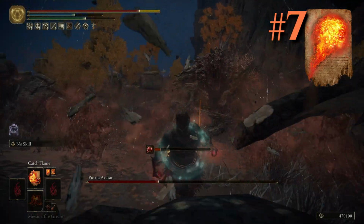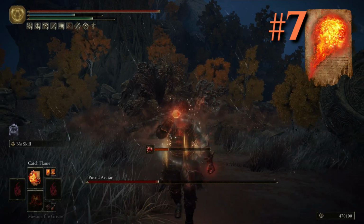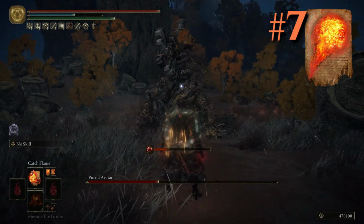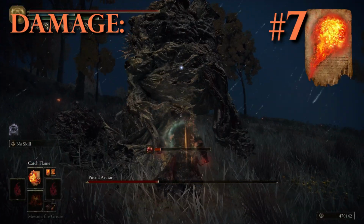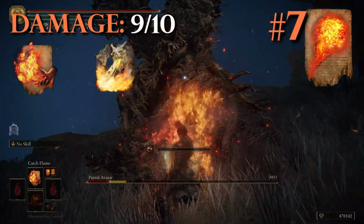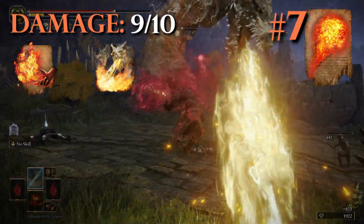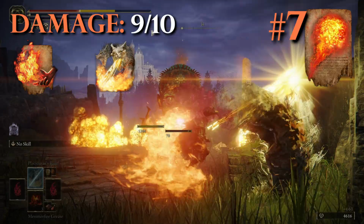This is the only fire-based Erdtree and Crucible incantation, so I won't showcase a separate school, only to put a single spell in it. Damage, 9 out of 10. Catch Flame and Placidusax's Ruin carry hard. Both can hit for tremendous damage, albeit in entirely different ways.